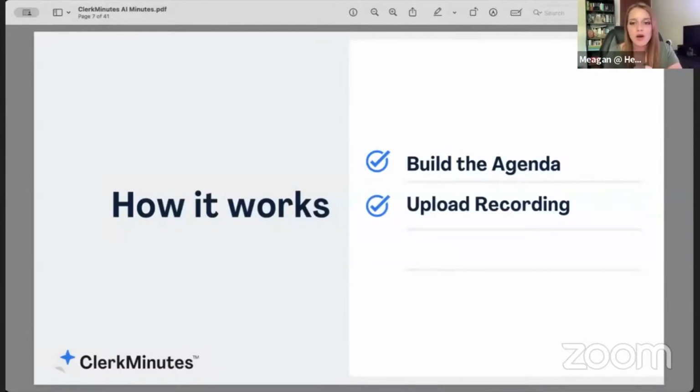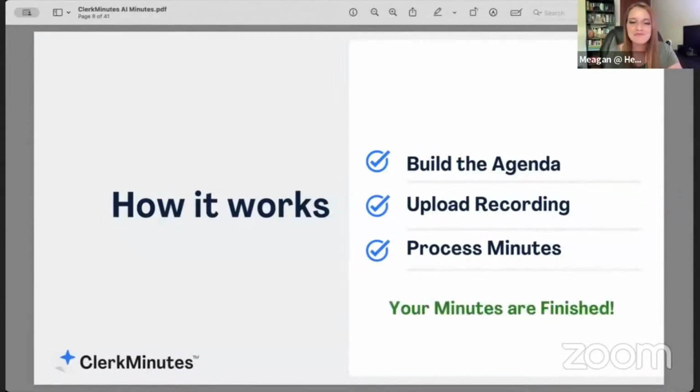The next step is to upload a recording of your meeting. If you're not already recording your meeting, it can be as simple as using a handheld recorder. And we also allow Zoom and YouTube links. And then the last step is to process the minutes. This is kind of just proofreading, making any of those final changes you need to make before the minutes are finished, and you can upload them to your website. So all it takes is 3 of these steps, and then your minutes are finished.